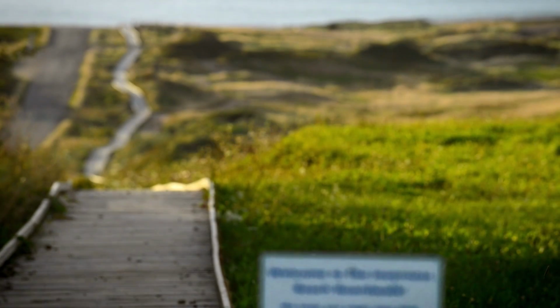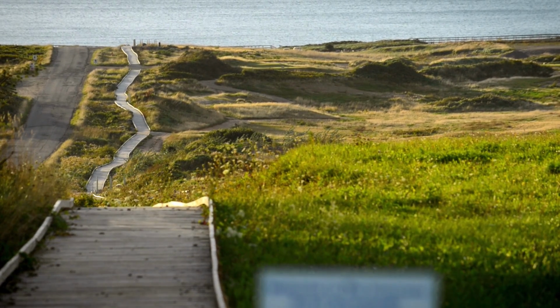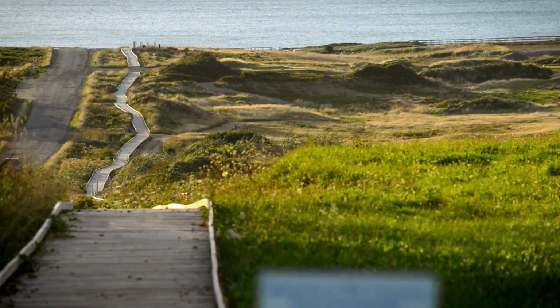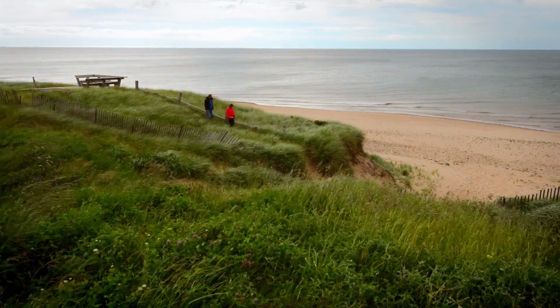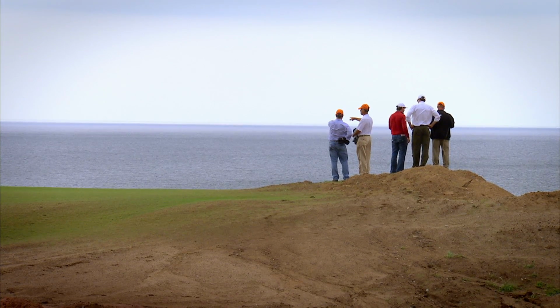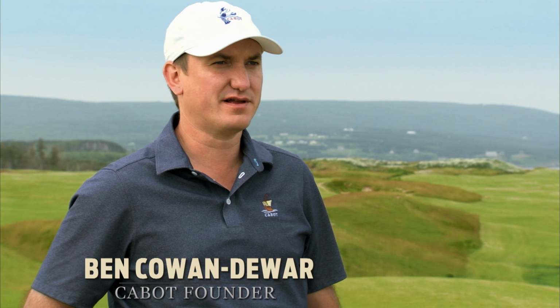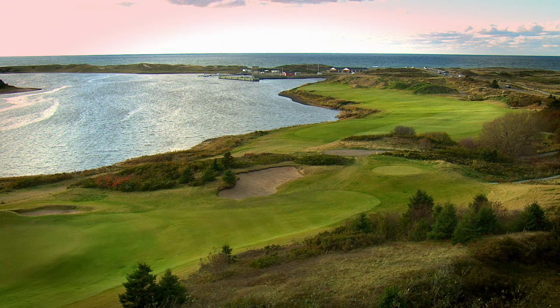What remained was the land, rolling, sandy, seaside land. It was the perfect setting for links golf. So I first stepped foot on the Cabot Links site in December of '04. It was a beautiful day, pretty warm, with an ocean breeze. It just reminded me so much of being in Scotland or Ireland, and obviously I'd traveled a lot and played a lot of good golf there, and just thought the chance to do that in North America, let alone in Canada, on the eastern seaboard, it just seemed like it was too good to pass up.